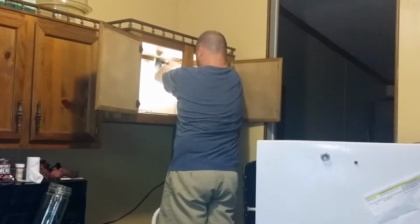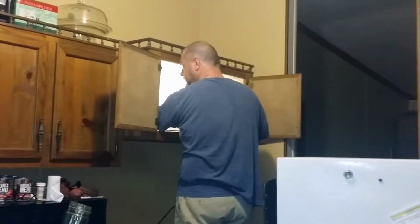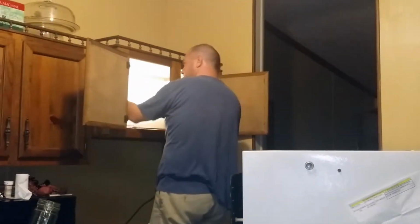So this is what's going on today. My honey is removing the cabinet above our fridge. This is the little space that our fridge is in. So we're kind of doing a little bit of renovation because we are being gifted a fridge.